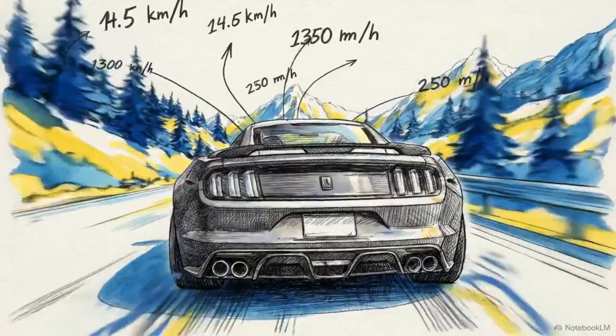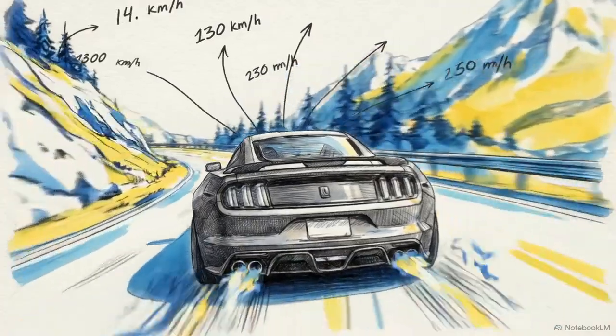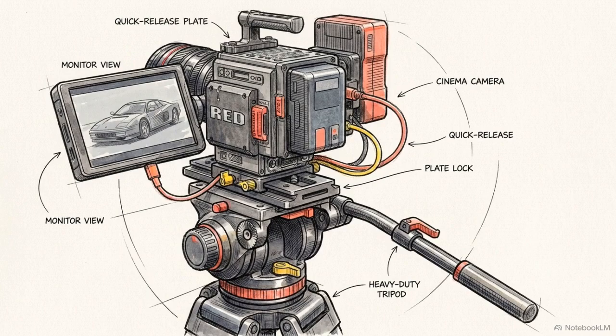Have you ever watched a clean, broadcast quality car film and wondered how to achieve this specific result yourself? Today, we are going to build one from the ground up using a precise, professional blueprint. There are a few basic prerequisites for this shoot.